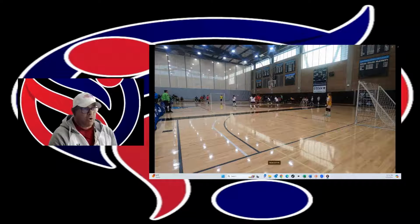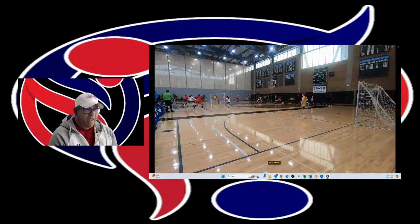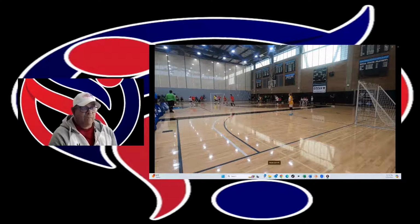The white team scored a goal. It's a kickoff for the red team. Immediately, the red team spreads out across the court. And again, as you can see, the red team is trying to possess the ball, and all players are moving. The white team, defending, is moving constantly to adjust to what the red team is doing.